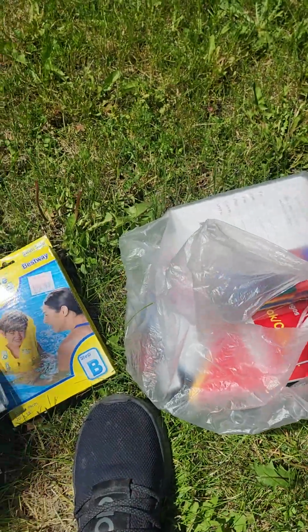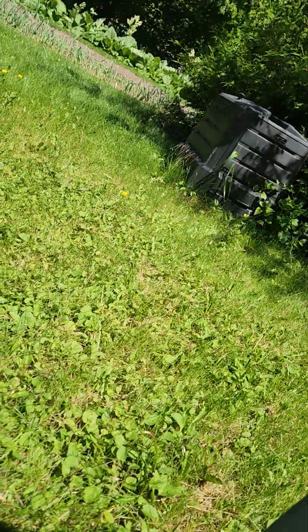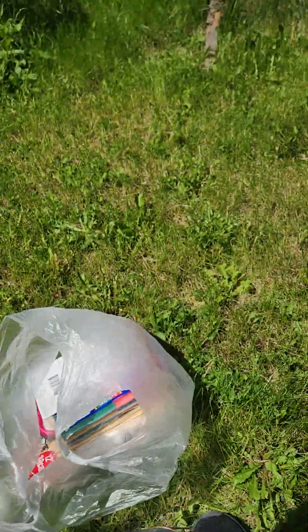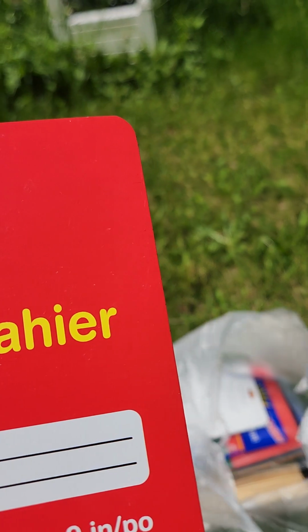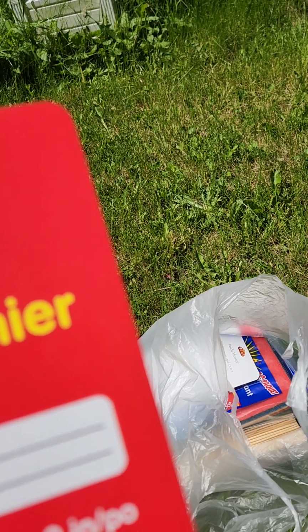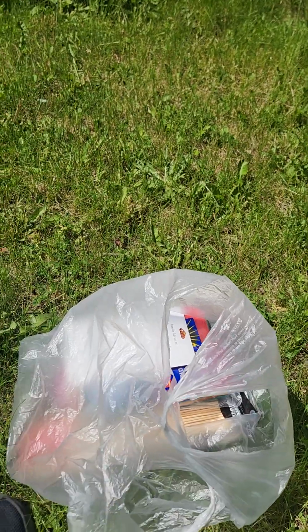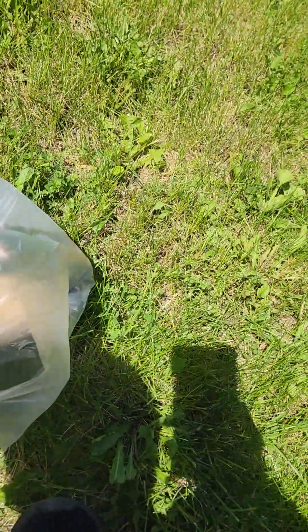And then here I got some 80 pages of spiral, or two spiral notebooks. They come with 80 pages each. So next up.